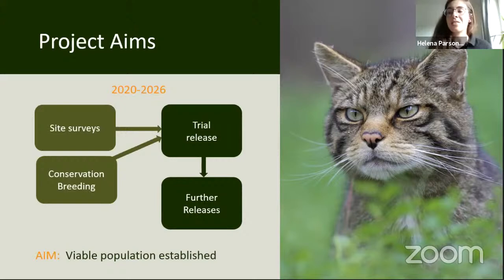And once we're happy that there is a suitable area for releasing the wildcats into, and that the cats are ready to be released, we'll be doing a trial release with a small number of cats and learning from that release. But as we haven't done a release yet, we're not in that phase yet. And the eventual aim of the project is to establish a viable population of wildcats in the wild. So it's quite an ambitious goal because we're really reversing decades, if not centuries, of decline. But we're really hoping that we will get there. And once we release cats, we're going to monitor them to learn about their behaviour, which hopefully will help us with further releases down the line.